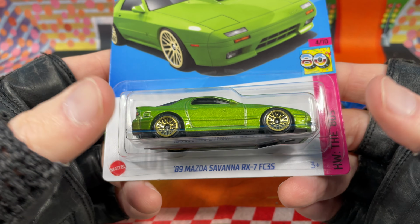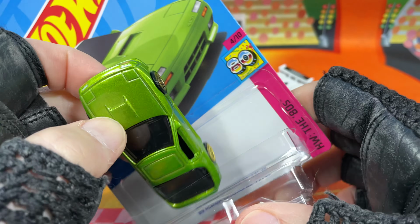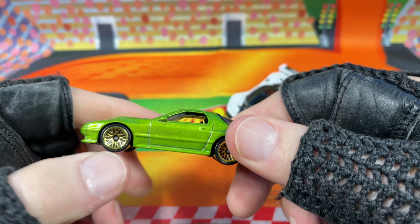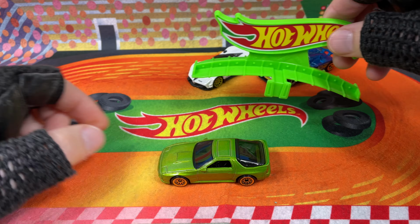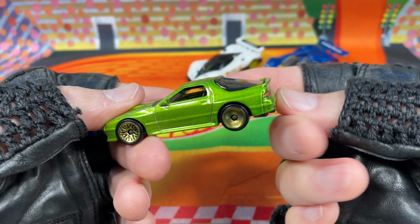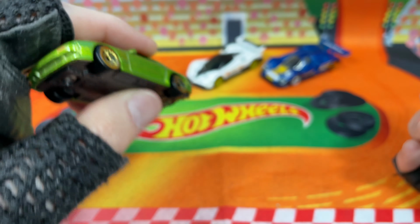And here's the '89 Mazda Savanna RX-7 FC3S. From that nice Hot Wheels 80s collection or series. Isn't that awesome? I love how it looks in this green color. Man, it looks so awesome. Let's put these back there. It even looks cool with the green sign right there. The Hot Wheels sign. That is awesome, man. I love this one. It's got the gold wheels, but the color is just popping. Look at that Hot Wheels license plate.